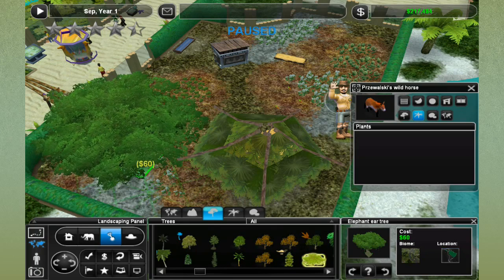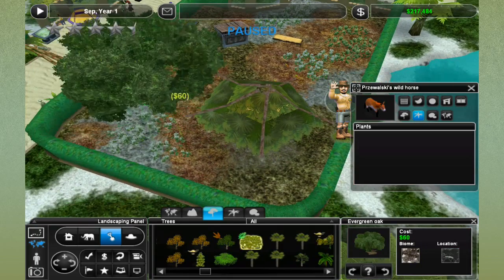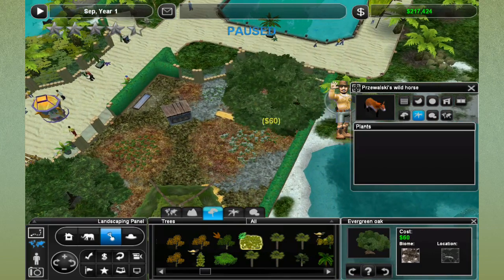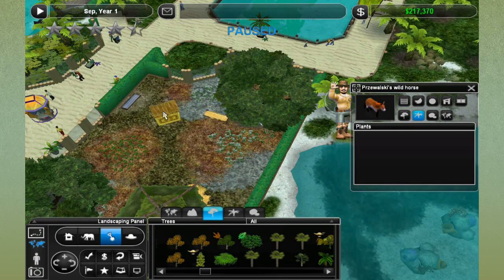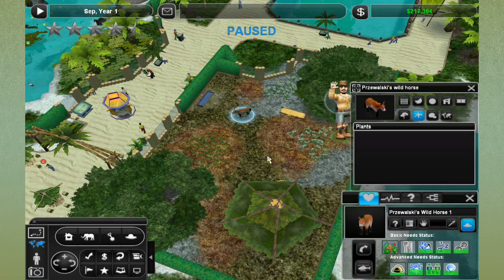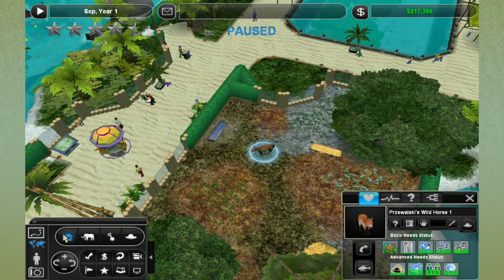Common teak. There we go. This is kind of what I was thinking about, something more bushy. Evergreen oak. I could see that being here. We'll give her a couple evergreen oaks, just for some really good cover. There. Alright. Well, Missy, we just had to build a completely inappropriate exhibit for the theme of the park. But if it means that you're happy and healthy and safe, then that is all we can ask.